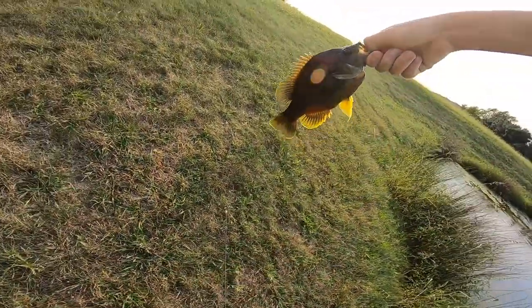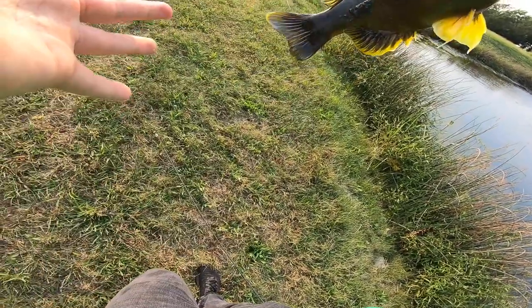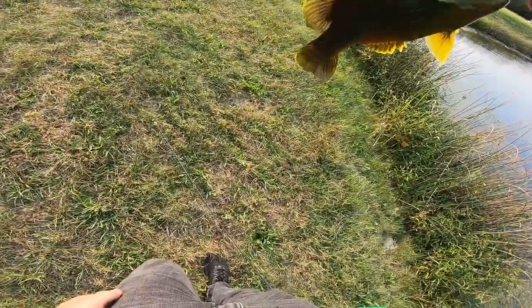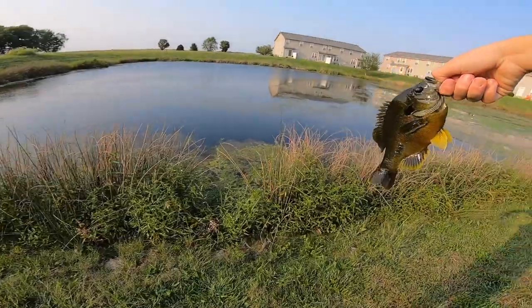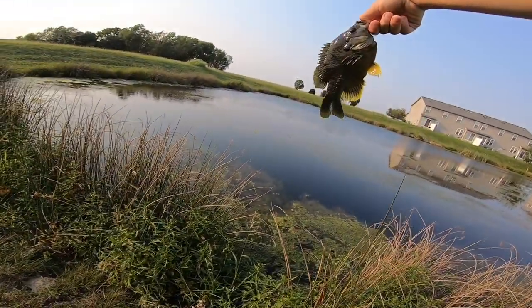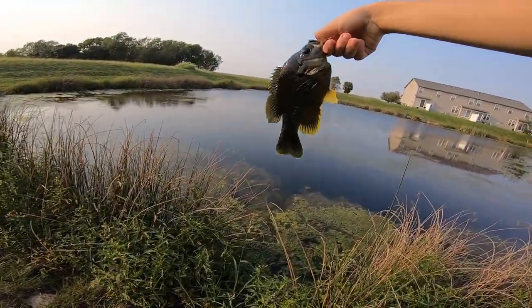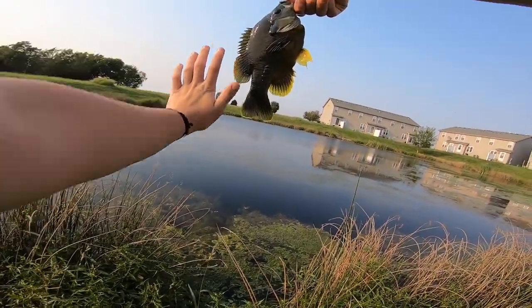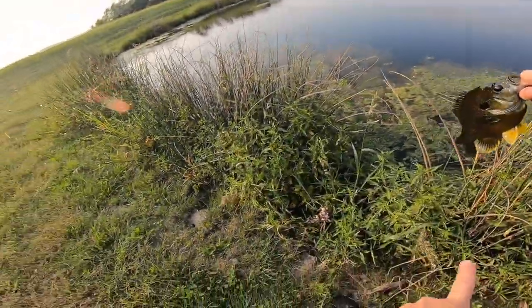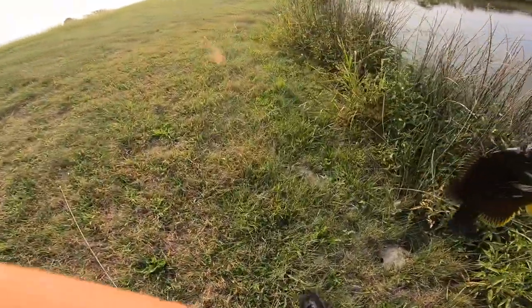Look at that. It's a big one. Oh no, there's parasites on it. That's unfortunate. Parasites on him and some on the other side. That's a big guy. It's probably heavier than the other two, but I don't know about as long. Again, my hand. Okay, yeah, that one is a lot bigger. Holy cow, man. Like a half pounder.